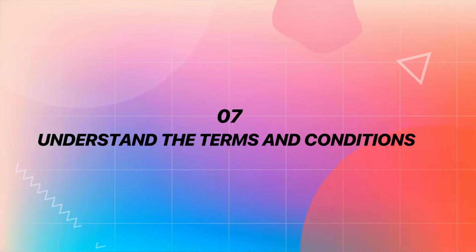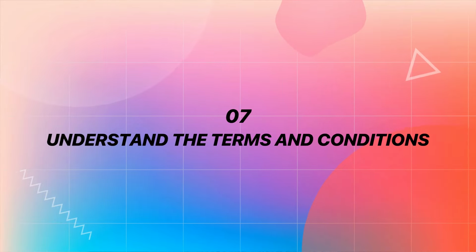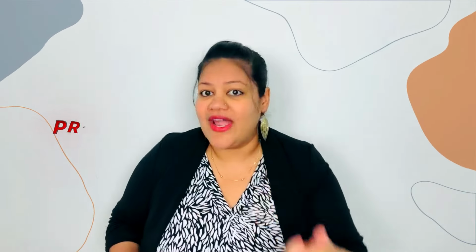Number seven is understanding the terms and conditions. Very important. Before you agree to work with an editor, understand their terms of services, including timelines, pricing, and the scope of revisions. This helps avoid any misunderstanding and ensures a smooth workflow. Revision is very important, so talk about that in your terms and conditions.